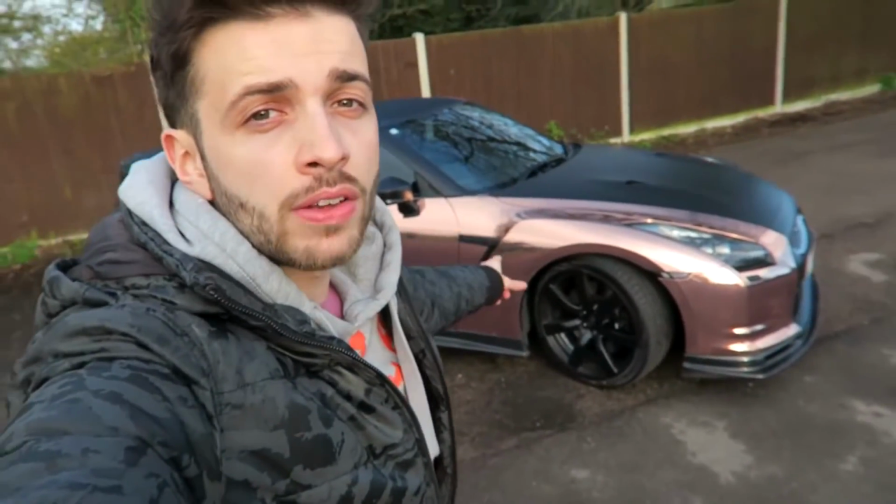But the question is, do I actually sell this car, which is a 2009 Nissan R35 GTR, which obviously I've done my own modifications to. I've had it wrapped, I've done carbon, I've done some engine modifications. Obviously not myself, I can't do that, but we've actually done that to this car.